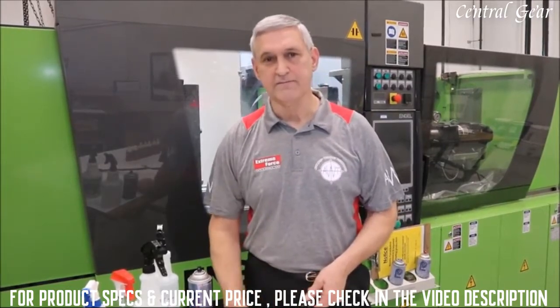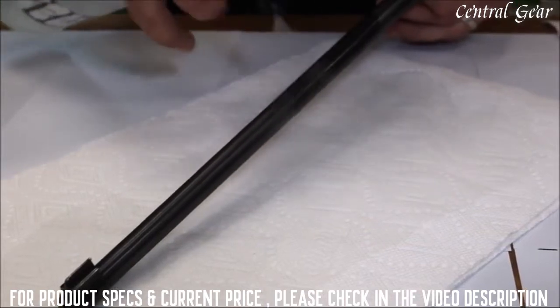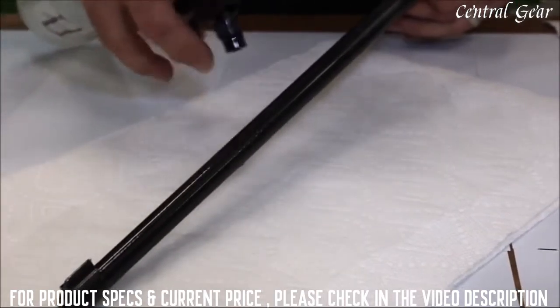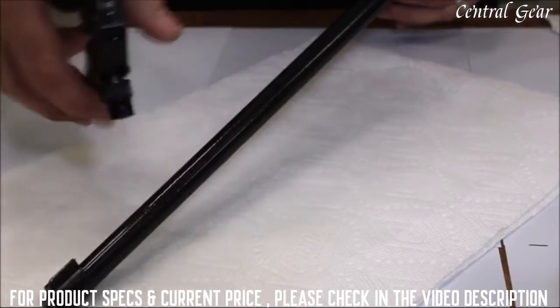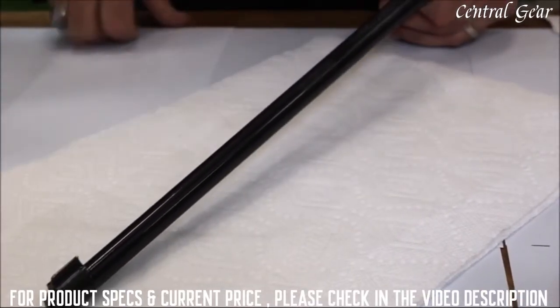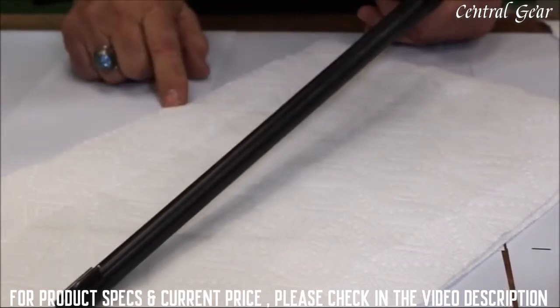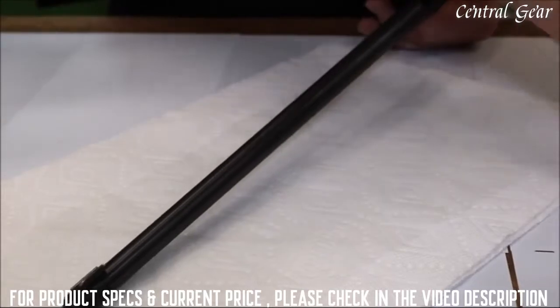So let's get started. One of the first things we do is we clean a gun barrel. This happens to be a Ruger 10/22 takeoff barrel, and I'm spraying it down with 100% pure acetone to make sure that there is nothing on that barrel. I let it evaporate off, and as you can see, it turns kind of a pale look. The barrel's totally clean, there's nothing on it.